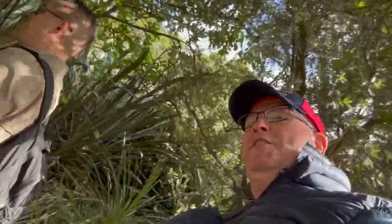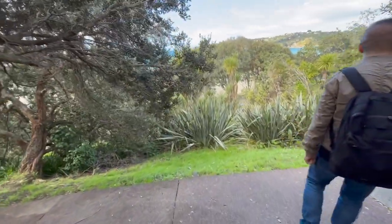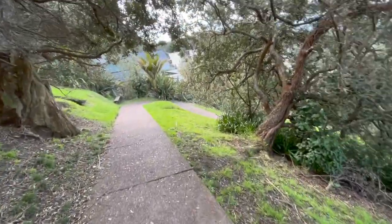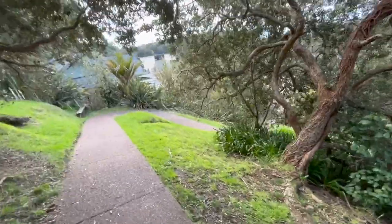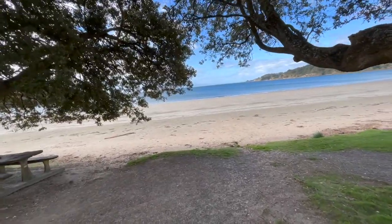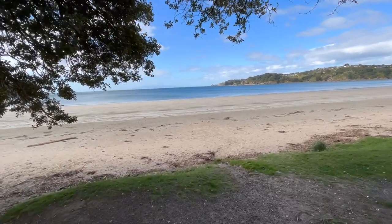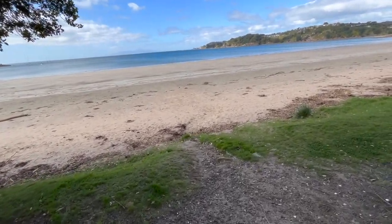Yeah, I'm not looking forward to the walk up again. We're going to be walking back, which we have to do because it's the only way down and the only way up. Oh, I think I'll need the seat on the way up. It's a zigzag path down to the beach. Wow, look at this. Now, what's the easiest way down, do you think?